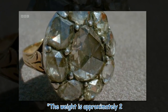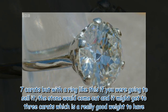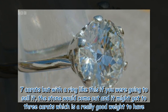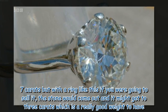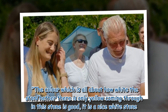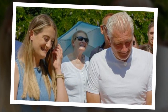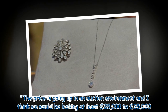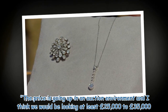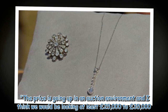The weight is approximately 2.7 carats but with a ring like this if you were going to sell it, the stone would come out and it might get to 3 carats which is a really good weight to have. The color, which is all about how white the stone is, there is only yellow coming through and this stone is good, it is a nice white stone. The price is going up in an auction environment and I think we would be looking at least £25,000 to £35,000."